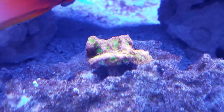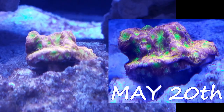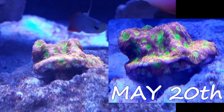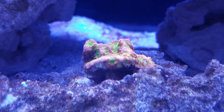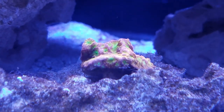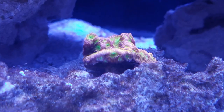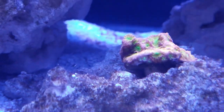And the Ultra Leptoceras has been growing like crazy lately. It's reached the rock finally. Ever since I moved the Hulk Lepto away from it, it seems to be a lot happier. Trying not to move or touch anything. And I'm also trying to keep my hands out of the tank as much as possible.